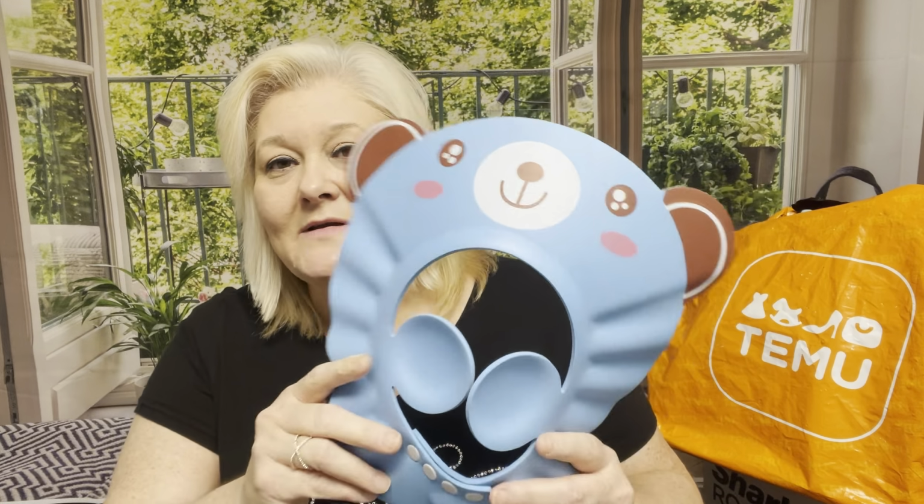Matter of fact, he's even pulled it down or pointed to it, because I have it hooked in my shower. He'll point to it because he knows he doesn't want the water in his eyes. And this thing here is marvelous. Spend a couple of bucks for it. They have them in girls' pink, and I think they even have yellow, if I'm not mistaken, and they have boy blue. They have them in all different designs.